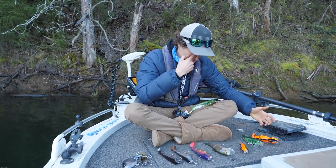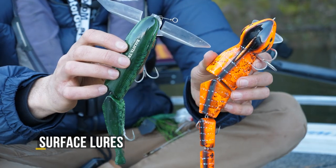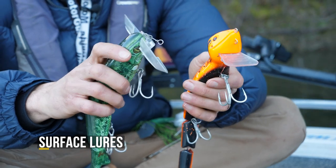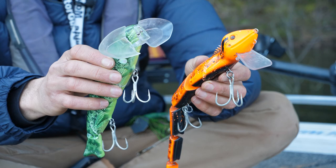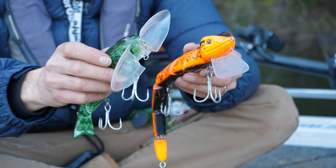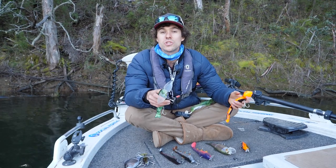And the last end of the scale is your topwater. Paddler and wakebait, fish both of them. They both work well. Murray cod are quite responsive in Lake Eildon to surface lures. Usually we're chasing bigger fish, so we go big personally. But if you're chasing any size cod, especially in summertime, use your smaller topwaters.